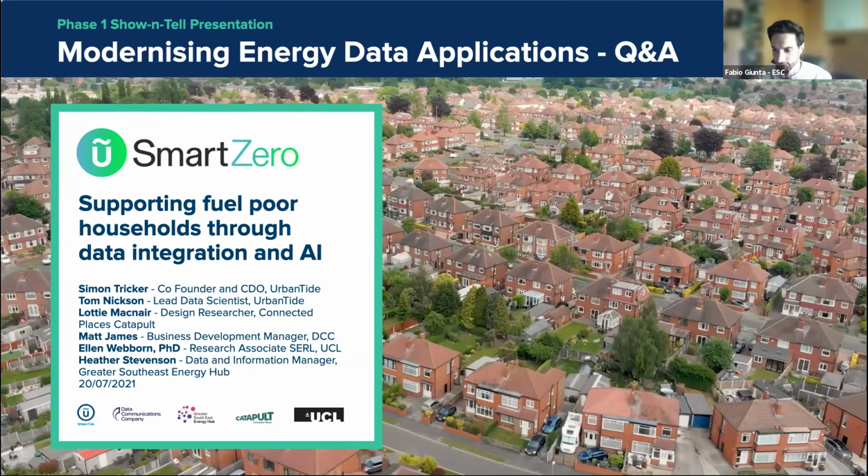Thank you. And we have a correlated question. This has just been posted in the chat. It is, given the strong correlation of the smart meters data with the deprivation index, do you actually need the smart meter data to identify fuel poverty?